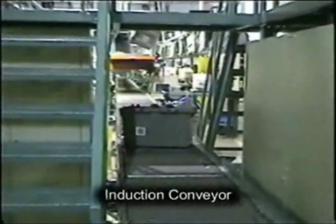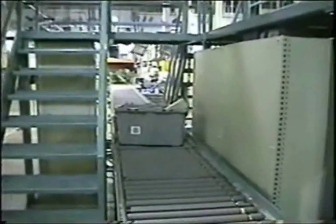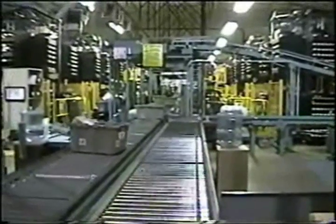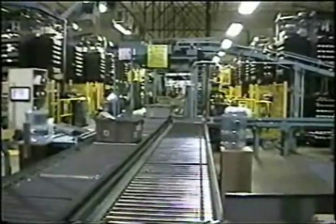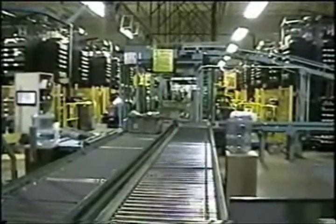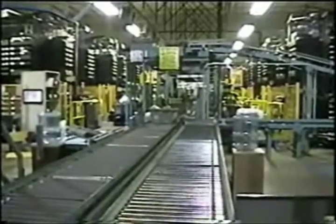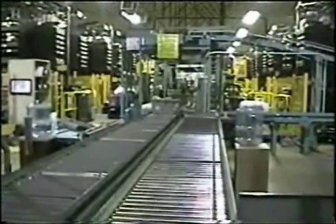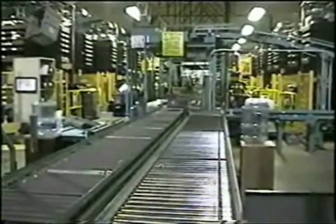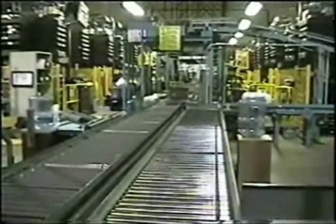As product arrives from receiving, it travels via the induction conveyor to the carousels. The facility's carousels are the primary pick locations. They are a significant majority of the over 90,000 stocking locations in the building. There are 2 areas of carousel storage. The first area consists of 20 carousels comprising workstations 1 through 10. These were installed in 1990. The second area comprises workstations 11 through 14. These were installed in 1998.